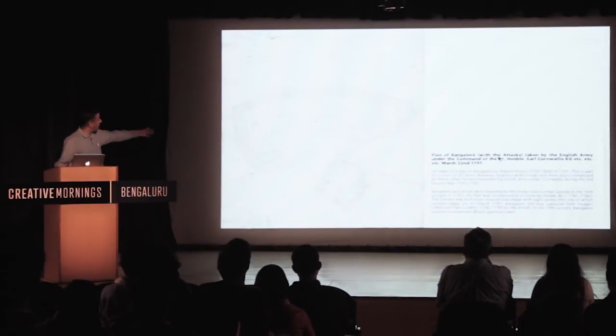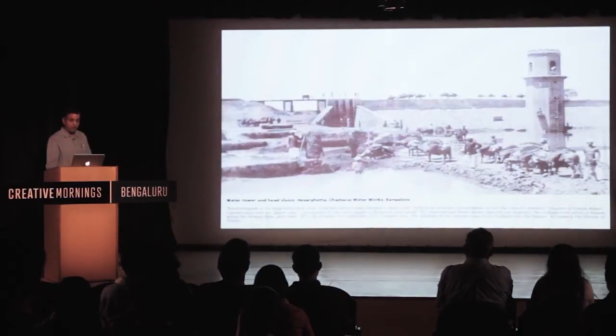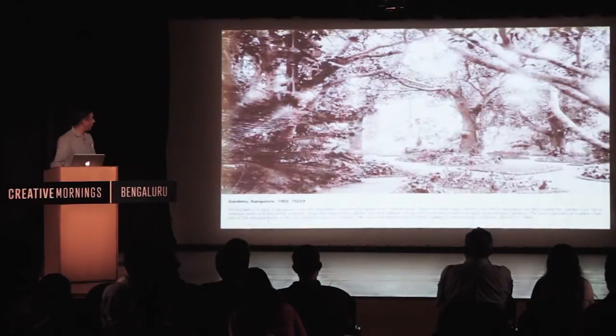I'll show you a more detailed map of the fort and the pete of the city from 1791. This is Hesargatta, the water system. Again, looking at Lal Bagh from top of the hill.